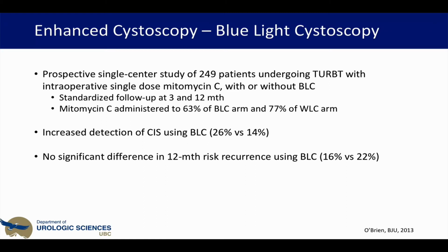The low rate of giving mitomycin was due to concerns for deep resection or ongoing hematuria needing CBI after the resection. There was increased detection of CIS noted with blue light cystoscopy. However, looking at recurrence rates at 3 and 12 months, there was no significant difference with the use of Cysview or not.